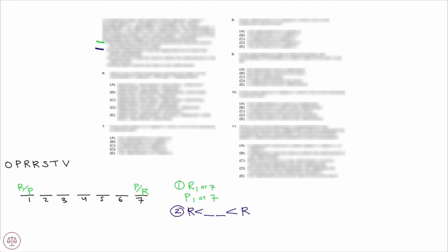So then rule number 3, the pharmacy must be next to either the optometrist or the veterinarian. So we know we have the pharmacy is next to either the optometrist or the veterinarian, and they're going to be immediately next to each other. We just don't know where they are in relation to each other, so we're going to place this arrow to show that P could be to the left of O or V or V could be to the left of P.